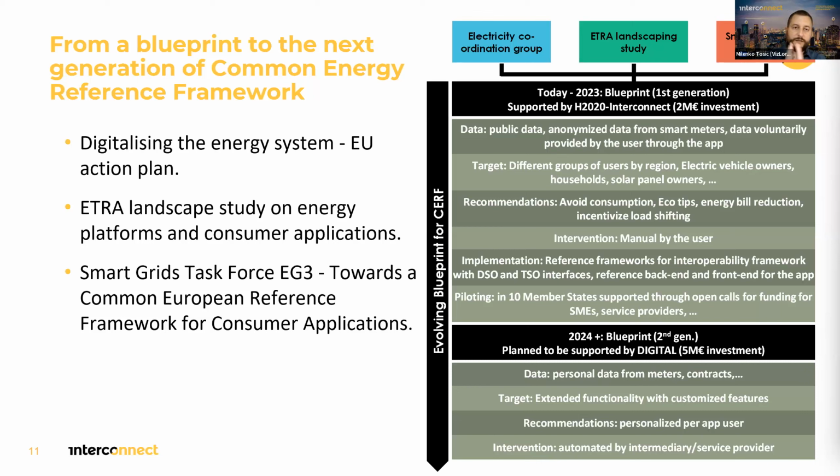It is not expected to target individuals with customized recommendations and so on, but really to target areas like zip codes or even whole countries and balancing areas, zones, as they would call them, with common recommendations. So basically, at the core are these recommender services that provide general consumption schedules and different eco tips guiding users to better use their energy.